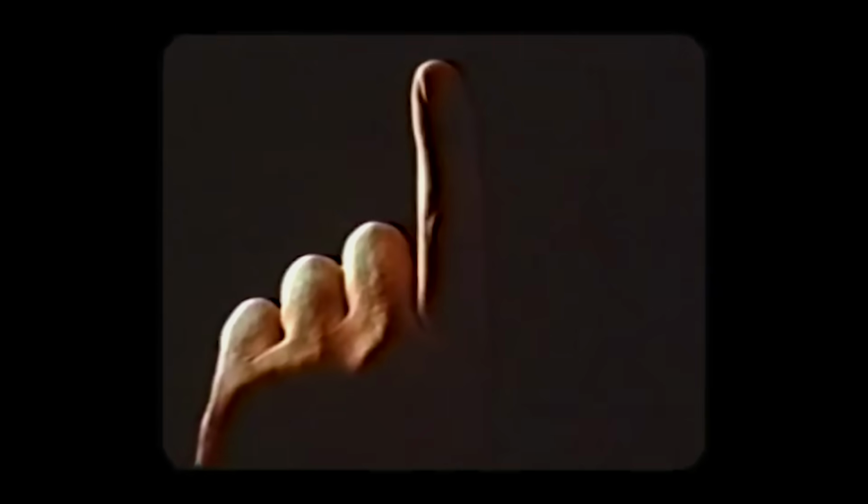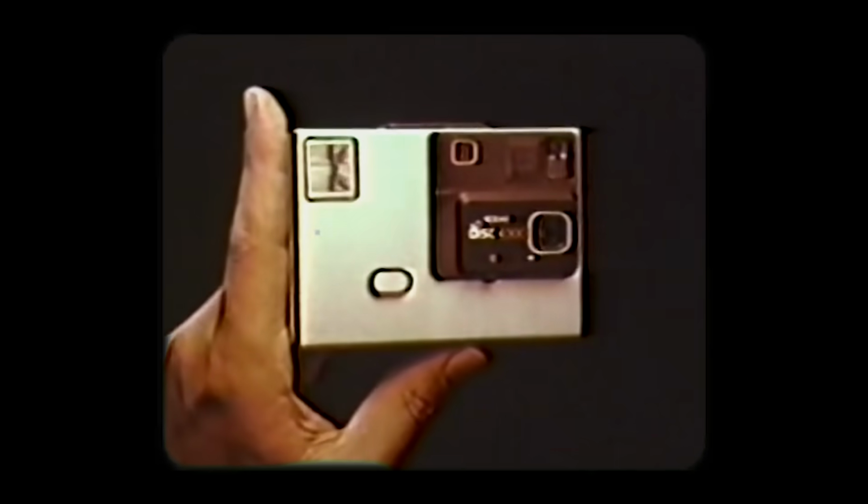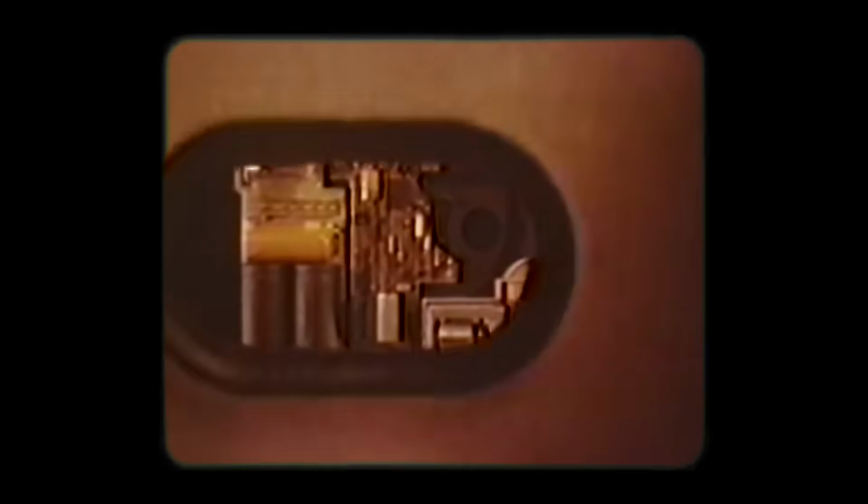So what was wrong with it? Well, first was the image quality. The disc film format was severely limited in terms of image resolution, resulting in photographs that were grainy and lacked the sharpness and detail of traditional film. This was a significant drawback that disappointed many users who expected better quality from Kodak.